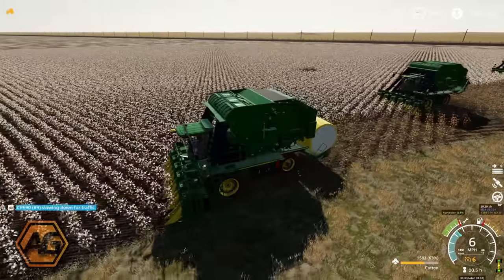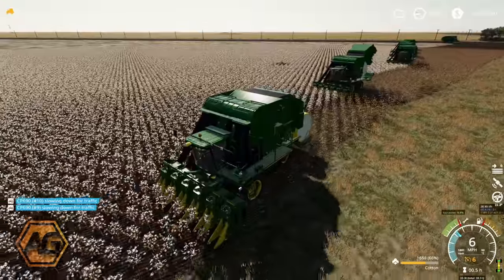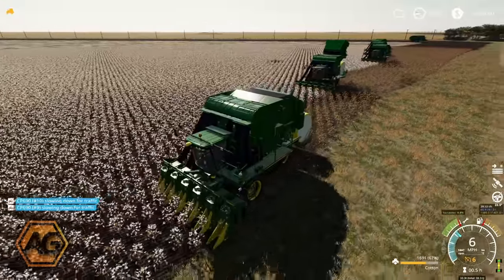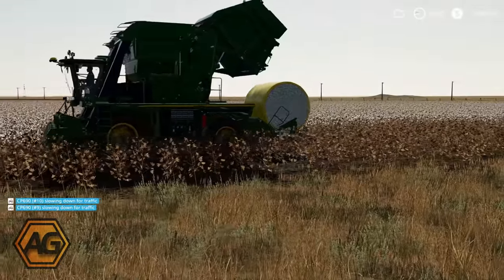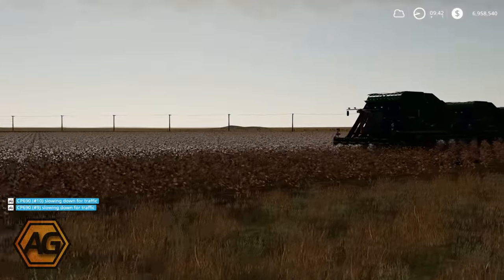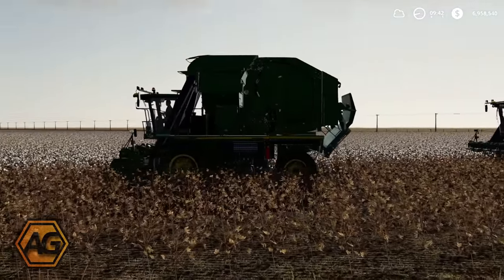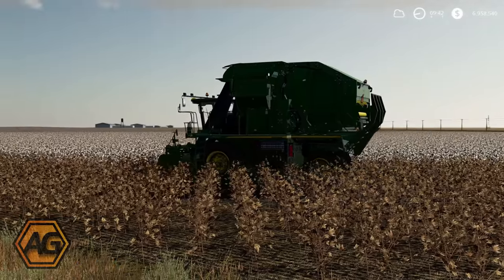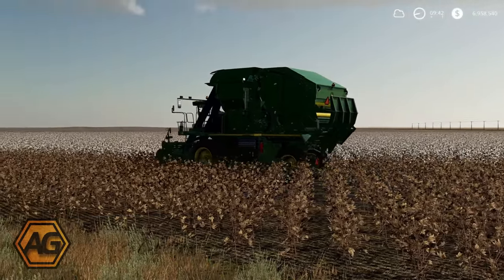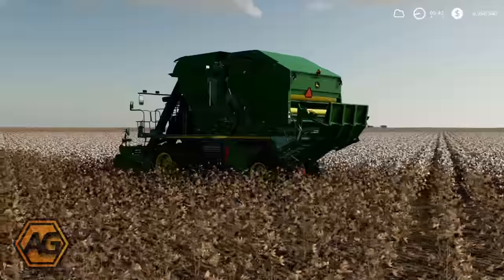Looks like it actually carries along for a while. I'm assuming when the next bale comes out, it drops them off. But we should now have quite a collection of bales all coming out at the same time. There we go, that one's dropping one. Assuming this one is going to be full pretty soon too. Make a liar of me, aren't you now, Mr. Cotton Harvester? There we go.